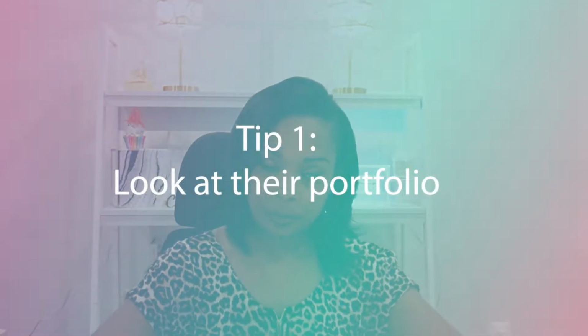Tip number one. When you're looking for a brand photographer, you want to make sure that you are looking at their previous experience. You want to take a look at their portfolio. You want to make sure that they do have a website that has a gallery of their previous work. That's so important.